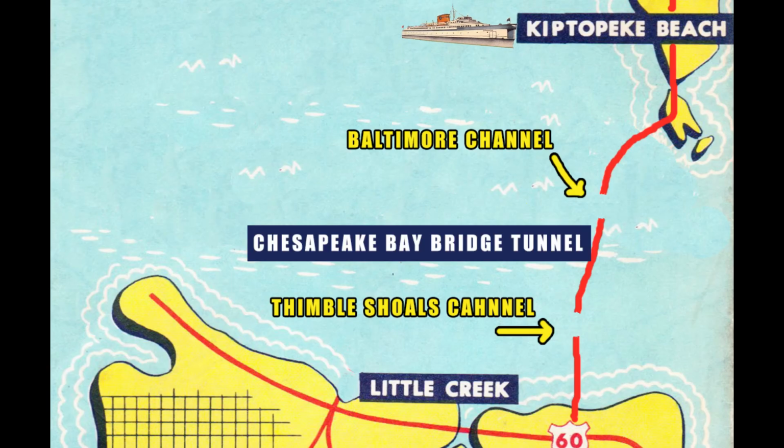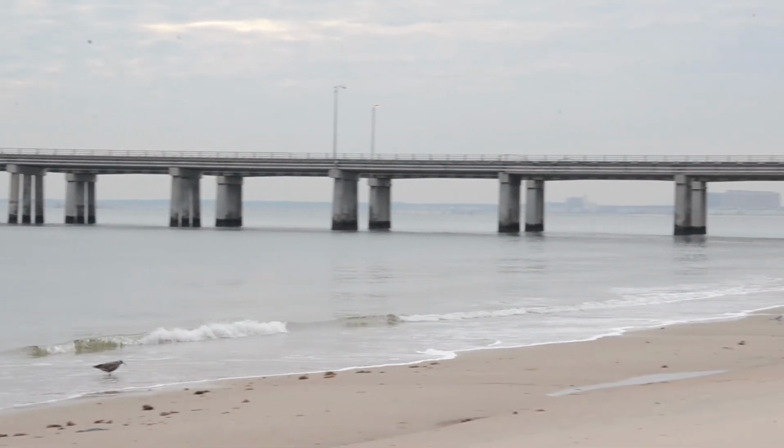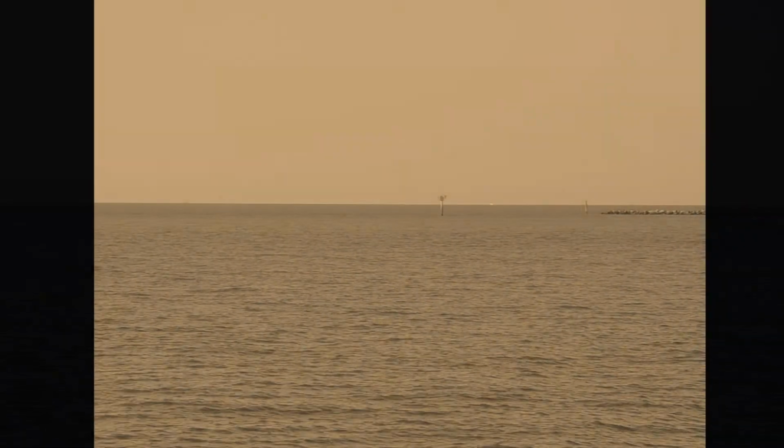The Pocahontas made the last run, and according to one of the second mates that was aboard, on the way back, they told the captain, let's take her out to Baltimore Channel and come back into Thimble Shoals Channel. And he said, well, they can't fire me. So they took her out on the ocean side of the Chesapeake Bay Bridge Tunnel and sailed her back and came back into Thimble Shoals into Little Creek. With the opening of the Chesapeake Bay Bridge Tunnel, the 31 years of continuous service by the Virginia Ferry Corporation across the bay came to a close.